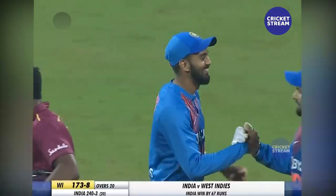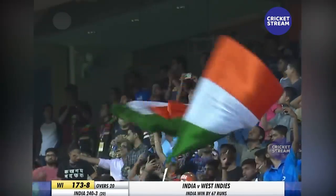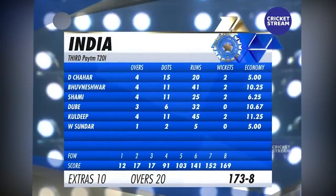And good to see. Lots of smiles, lots of laughter. It's very difficult not to do that with the West Indies. Yes, it is a comeback of sorts for Bhuvneshwar Kumar, and he got 2 for 41. One expensive over, might have a couple of expensive overs. Deepak Chahar looking good with every game, 2 for 20.